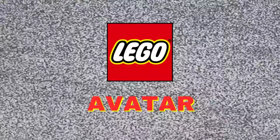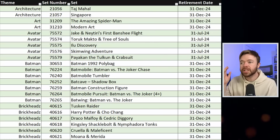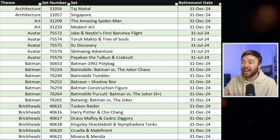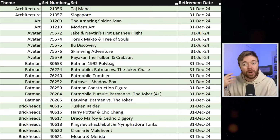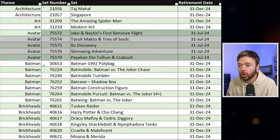Next up, we have Avatar. So this is one of the newer themes in the world of LEGO, and Avatar is losing 5 sets this year. Now, it will be interesting to watch the recently retired Avatar sets, because the first wave of Avatar retirements happened in 2023, and now that we're in 2024, we get to watch those prices and see if they go up and how well that set or that theme does as an investment. But the second wave of retirement is happening this year in 2024 with these 5 sets.